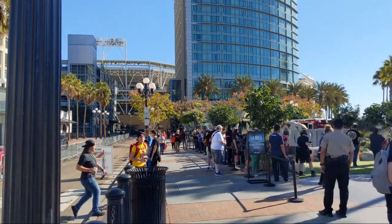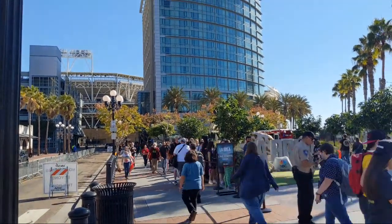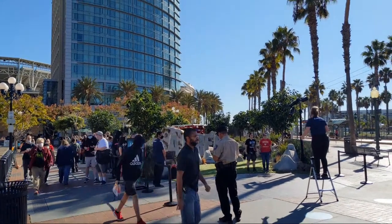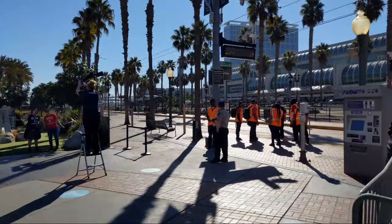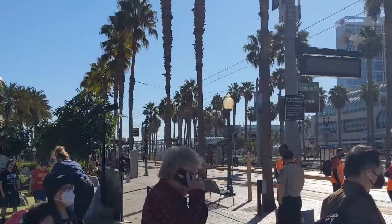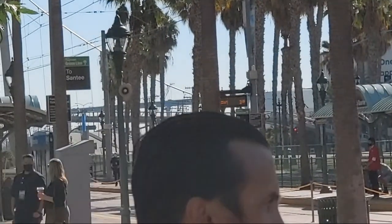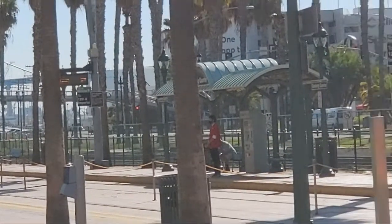Normally this area would be packed with people just milling about, waiting to get in and all. Not that there aren't a fair share of people around right now, but this is a totally different vibe than most years. And to give you some perspective, if I zoom in here, you see that pedestrian bridge in the background, that's where I did last night's video. So just to get the lay of the land, as I often say.